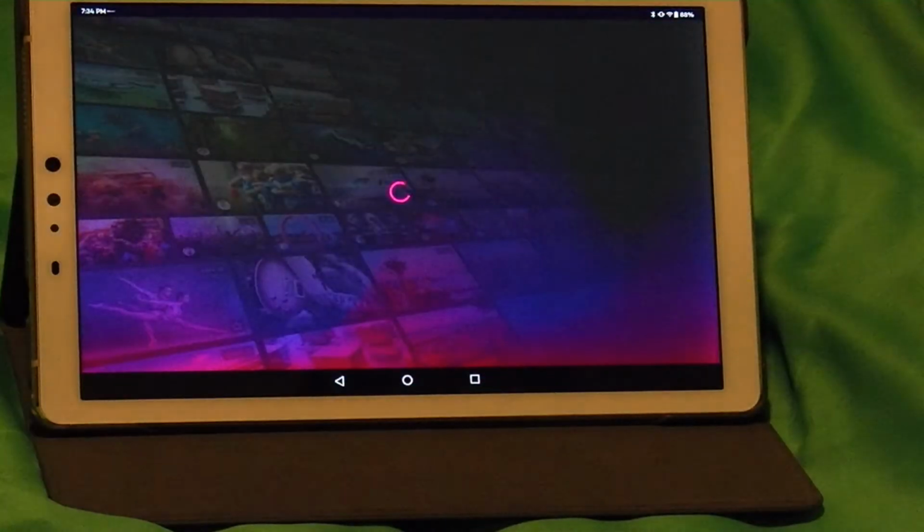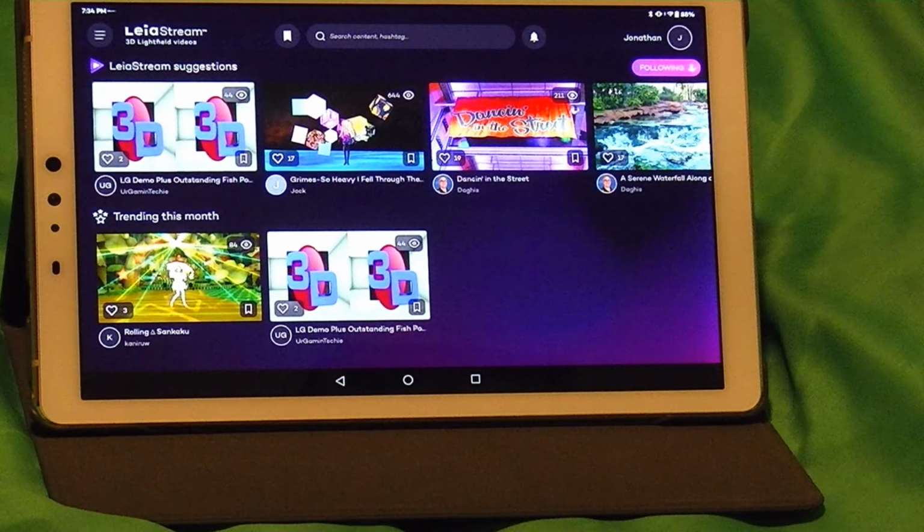But probably the biggest deal is Leia Flicks. Before I get to that, there are a few different apps that you might get confused at first. First of all, there's Leia Stream. Leia Stream is kind of like their own YouTube. It's where users, through their Leia accounts, can upload videos. It's not as prolific or straightforward as YouTube. You have to get approval to upload a video, and there are not nearly as many.